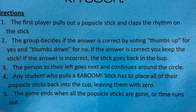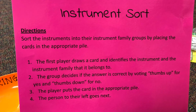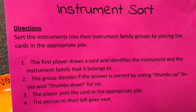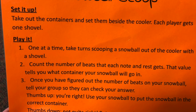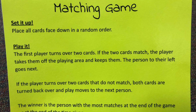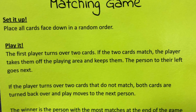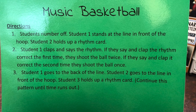All of these direction cards will be at your station, so if you forget a direction or if you forget what to do next, take a look at the direction page. It should help you. You're going to have about 6 minutes at each station, and please remember to take turns and work together with your group. This is a time to review all of these music things so that we can move on to our next step in music. Have fun!